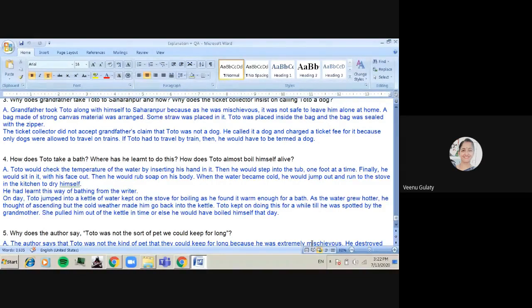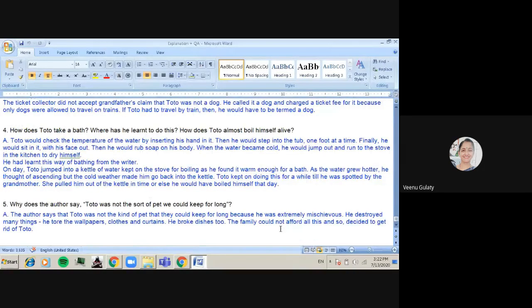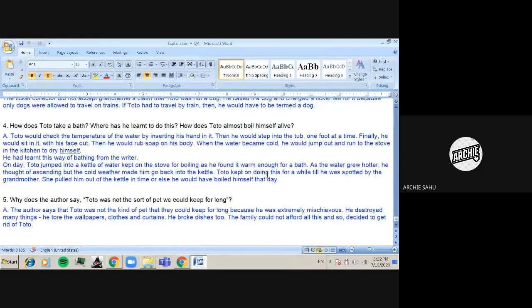Okay, fine. Now read this also, Archie. What's written here? The author says that Toto was not the kind of pet they could keep for long because he was extremely mischievous. He destroyed many things. He tore the wallpapers, clothes, and curtains. He broke dishes too. The family could not afford all this and so decided to get rid of Toto.